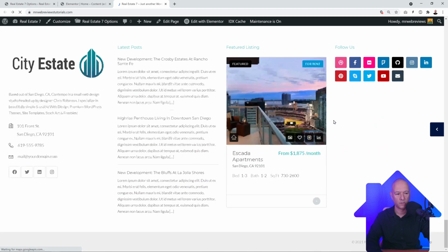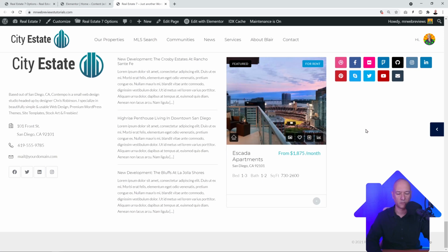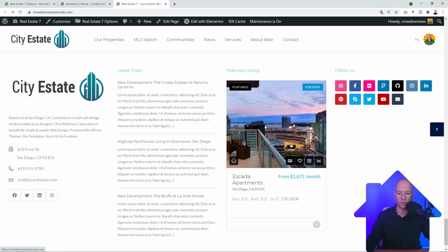There you go. So as you can see now, oh, hold on a second. Let me scroll back down. There you go. So we have our logo, about us section, phone number, email address, contact details, latest post, featured listing, and followers, all the social icons right here. So obviously we can tweak this around, make it a bit simpler or modify things. So let me show you how to change this. It's really up to you. It's a matter of taste, again, and preferences.